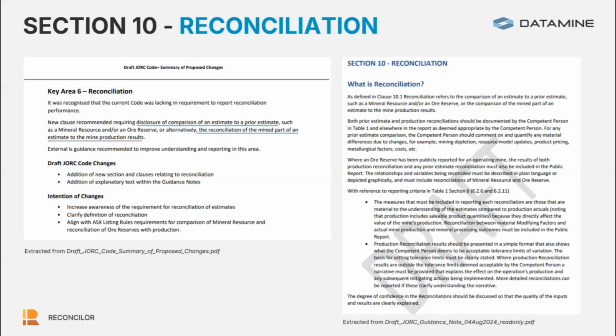I think the naming of mine production at the moment is a little hazy. Are JORC talking about mine production as in what's coming out of the ground, or are they talking about plant production and your product, your results? So within Reconcilor, we can do both, and we will have a look at both today.